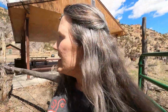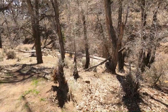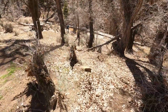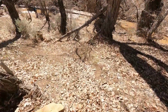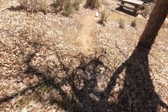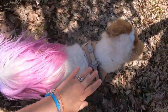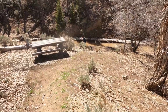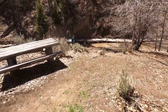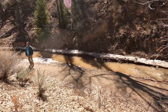But now this is past the eating area here, and there's a nice little spot right here that goes down by the creek. If I don't slide and bust my rear end on these leaves. Oh, there she is. Come on, let's go. You're on a rampage. What are you doing, girl? What are you doing, Snickers? Wow, this is nice. This is really cool.